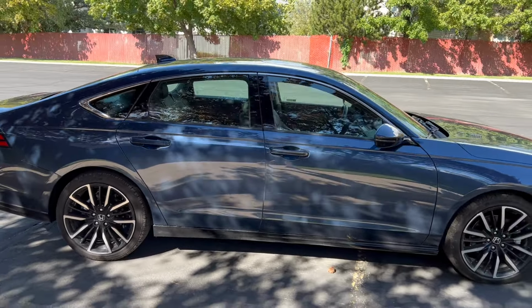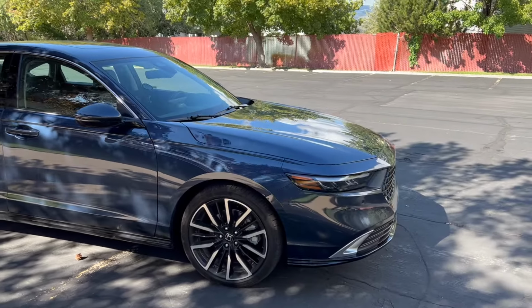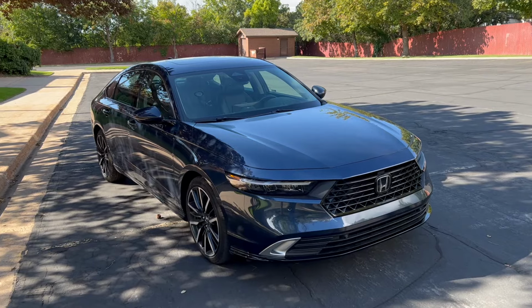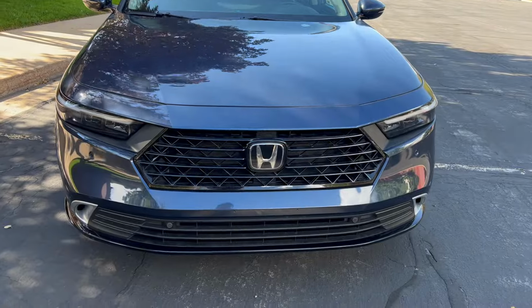Sure, they've played it a little safe with the styling, but like I said, that's just fine. And I think it might even be the better for it. So there it is, there's the exterior. I think it's a really nice looking car. And like I said, I think a lot of people are gonna be pretty happy with this thing.